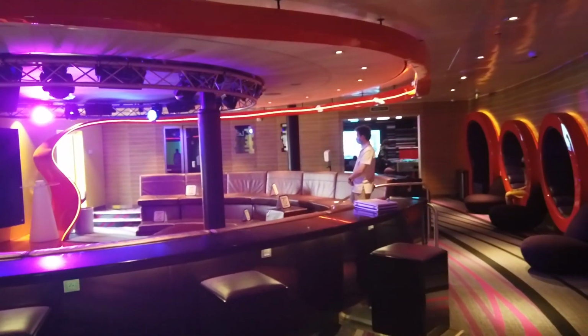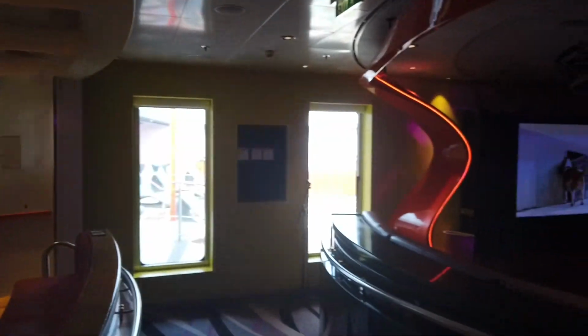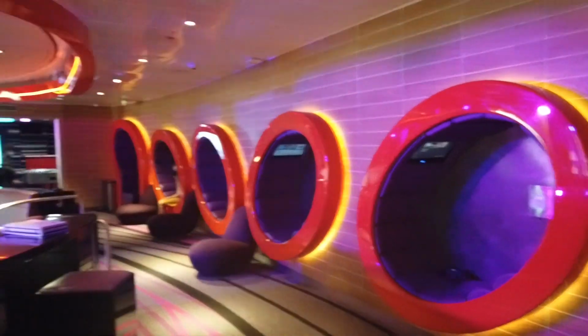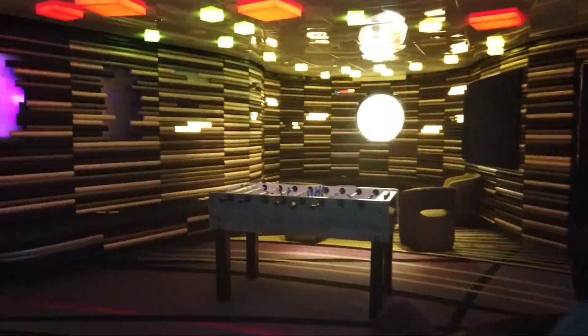Most of the time this area is reserved just for those 14 to 17-year-olds, but because they were having an open house, anyone could come in at this time. They have these areas where you can sit and listen to music, foosball, arcade games. The perfect teenage hangout, really.